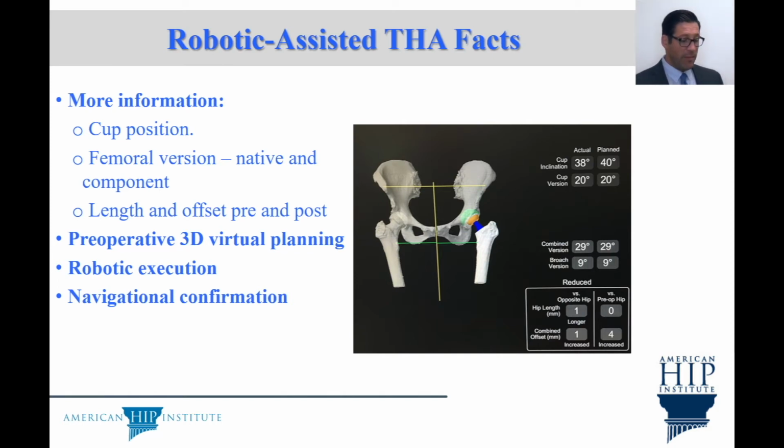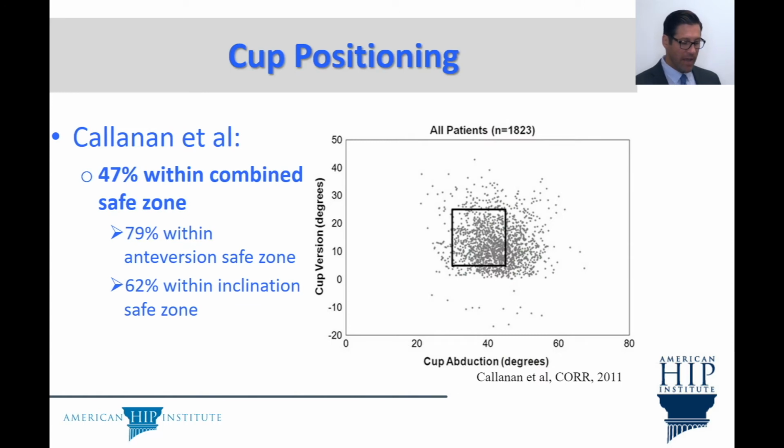We also have pre-operative 3D virtual planning, which in my mind is a huge advantage. We are producing a three-dimensional joint, and planning it on x-rays is 2D planning. I think 3D planning is extremely helpful. We have robotic execution, which enables us to be more accurate than we can be with the naked eye alone. And we have navigational confirmation.